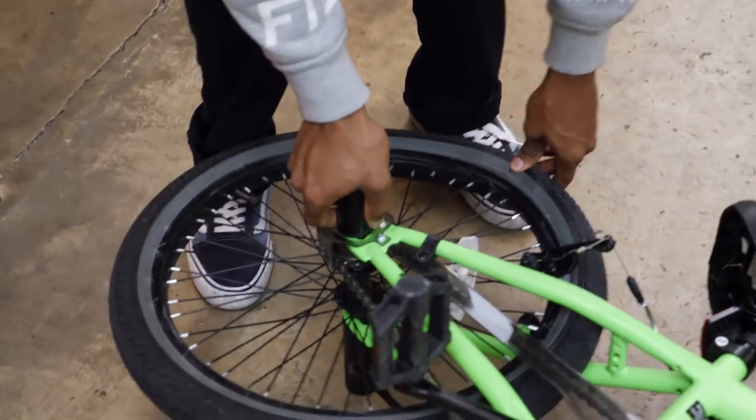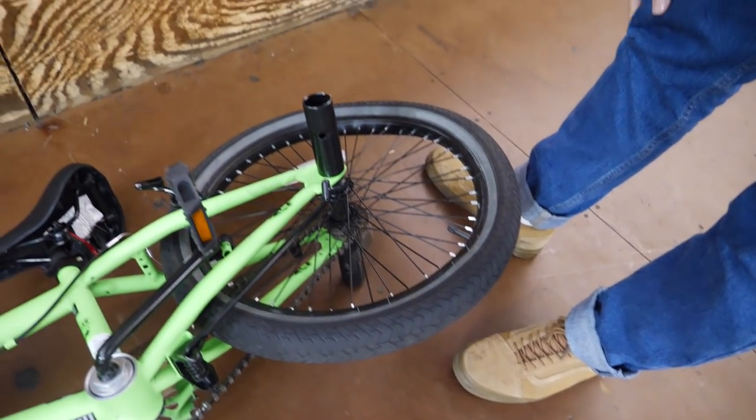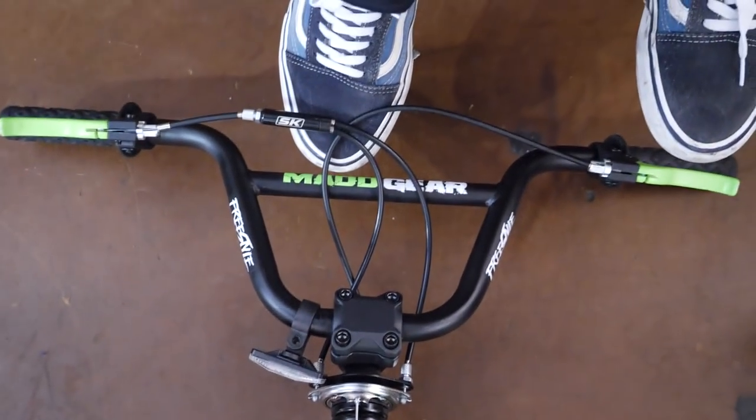It's spinning up. We're good. It's not touching the brakes. Looks like the tire is about to pop out. That's what it looks like, but it's perfectly in there. The back wheel is pretty good, huh? We got it in pretty decent shape. It's spinning completely around, all bent, like twisted. Spokes are tight though, so that means it's true. Oh. Front wheel is good. Bars are back in action, straightened up.